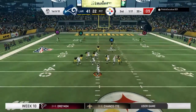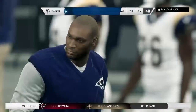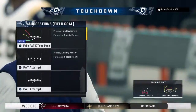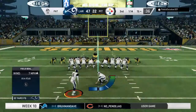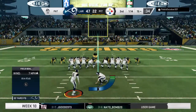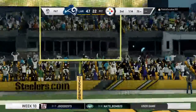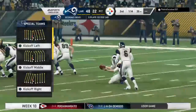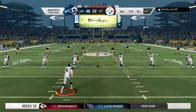Now Goff on first down. That is caught inside the 5. And he's going to take this one in for a Rams touchdown. Four touchdown passes now for Jared Goff. And the Rams tack on to their advantage. Point after, right down the middle. And the decision to just kick the extra point winds up successful.